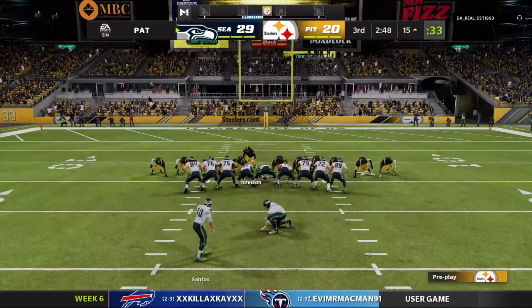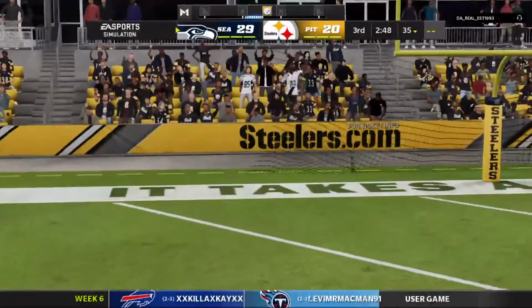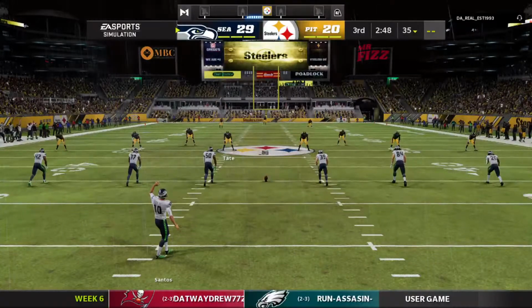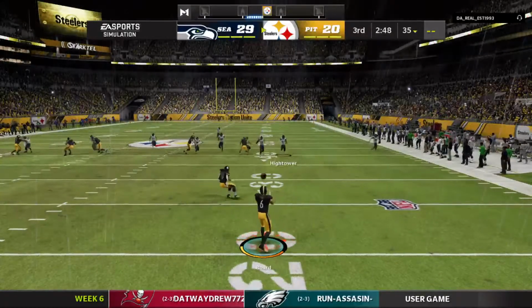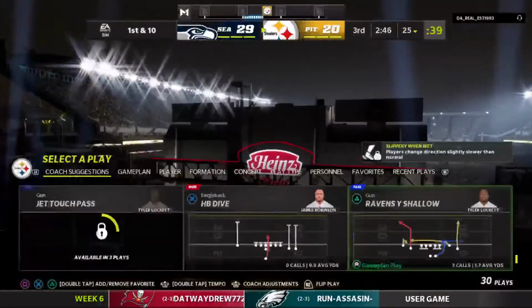And the Seahawks find a way to stretch their lead. And that is off the left upright. It's no good. So with the missed PAT in his rearview mirror, he goes back out to kick this one off. And not much on this one. Takes it from the 21. And he'll be stopped up at the 25.